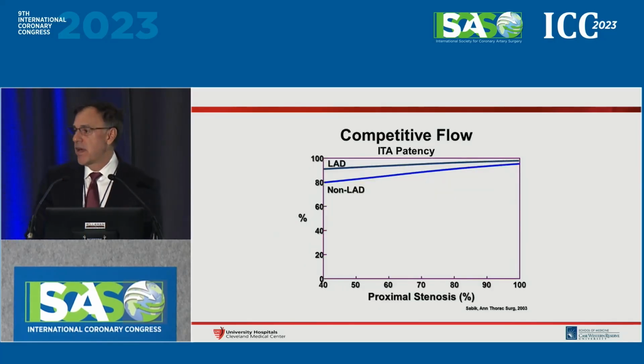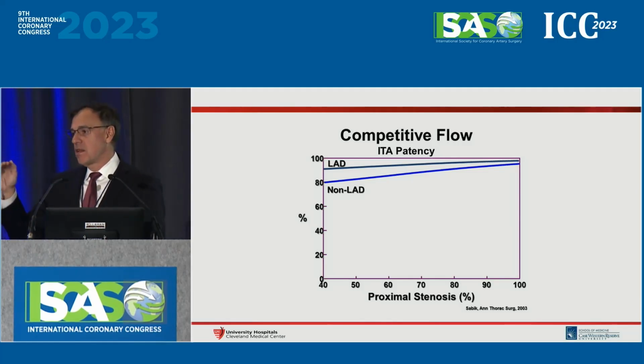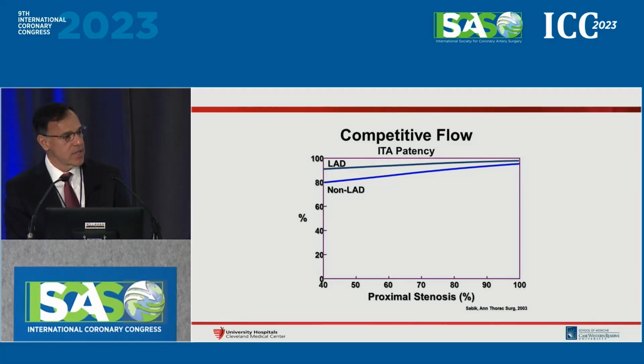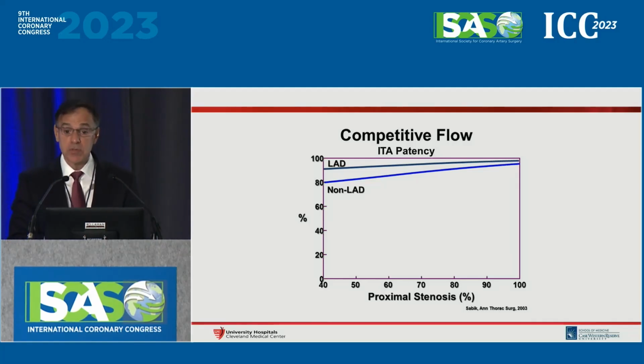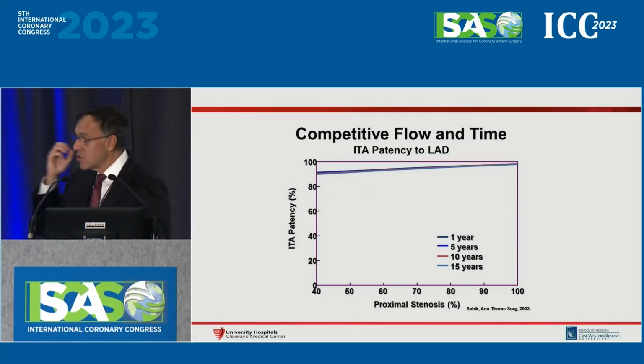We all understand competitive flow, that's residual flow in the coronary artery. One of the things I was taught 30 years ago when I first became a heart surgeon was that once you got to 70%, there was this big cutoff and arterial grafts were really bad. When we started to look at the data we had at the clinic, we realized that's not true. It's actually somewhat gradual. But we do know that at lower degrees of stenosis, or more competitive flow, our grafts are less likely to stay open.